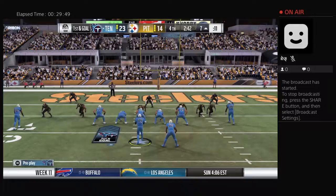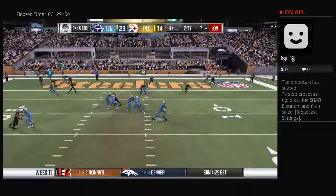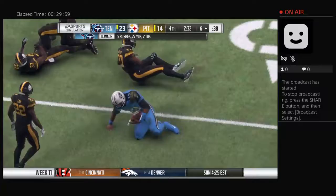From the gun, Wade. Eluding the pressure right. Showed off the toughness, but still corralled shy of the 5 at the 6. He'll get just a yard on the scramble. It's second down.